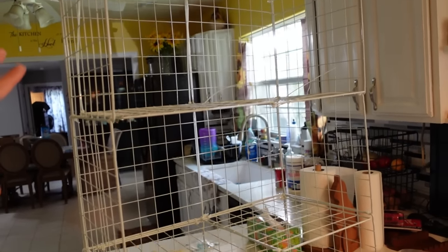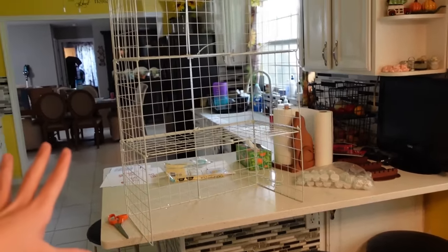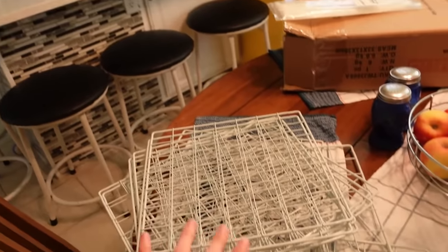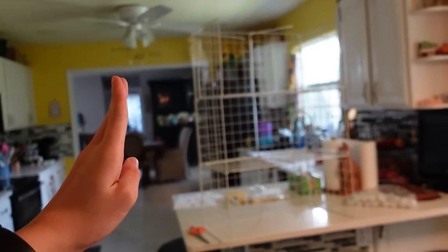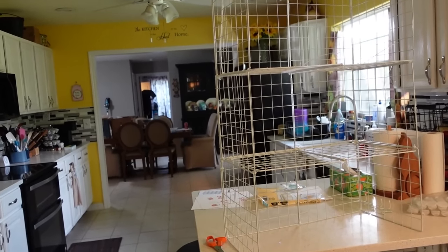Okay, here's the current situation, and this is what it will look like at markets. I do need to cut some of the long zip ties still, and I still have a lot of these cubes left, so I'm gonna build at least one more to the side, maybe two more.